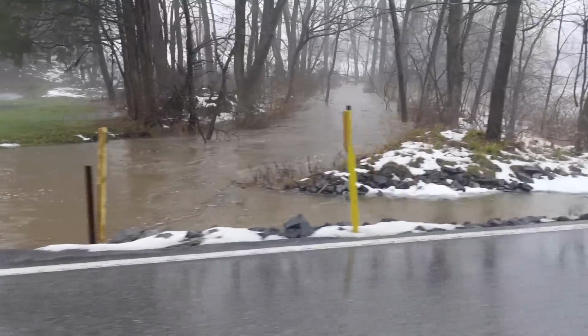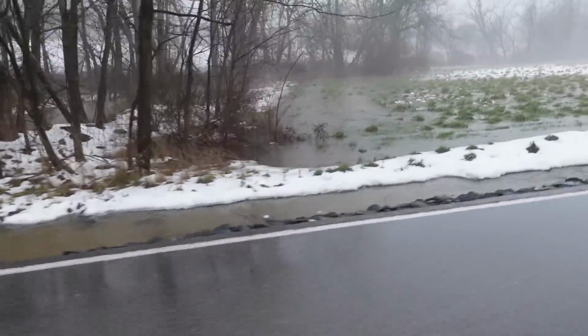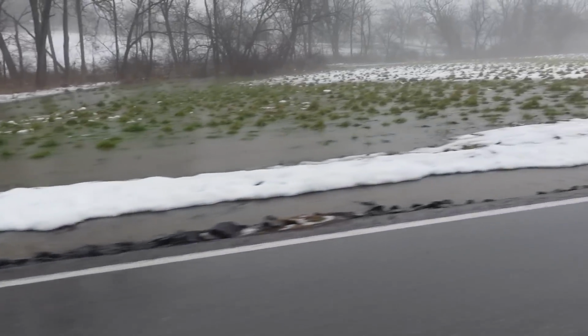Oh my gosh, that flooding. That's crazy. It has been raining all day. Absolutely not.